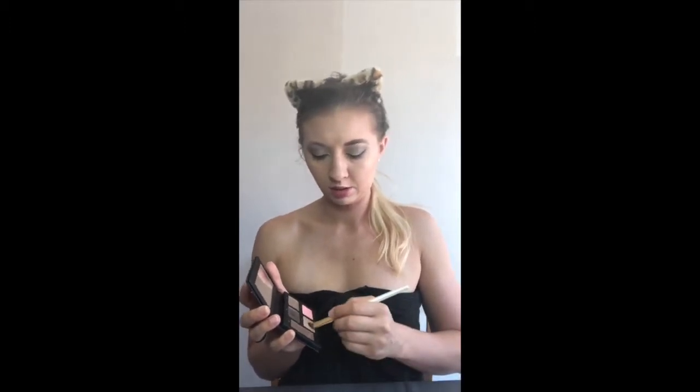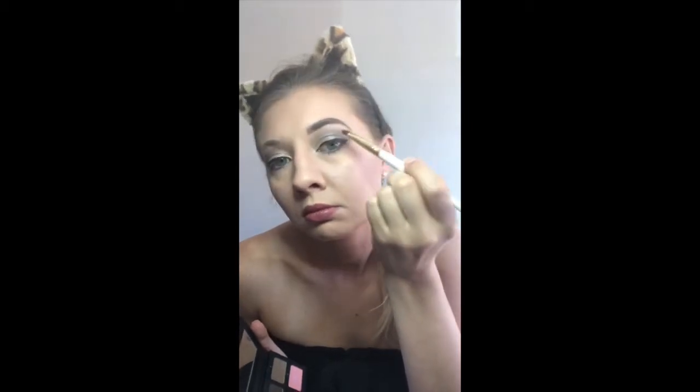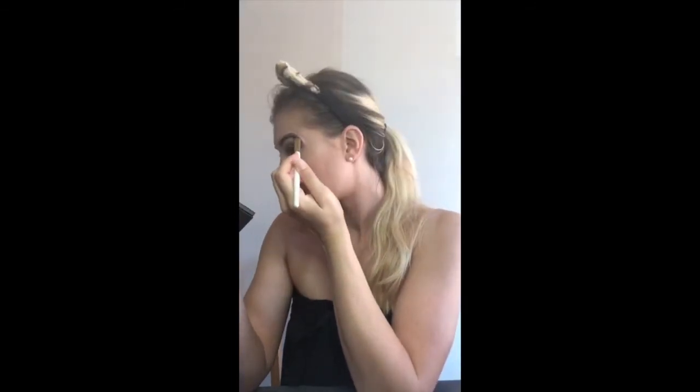I'm gonna use this little e.l.f. brush to do the highlight underneath. I could use this end, but I would prefer not. So it kind of carves it out a little bit and gives a little more highlight. It also helps you fix your eyeshadow if you went a little too high. And then we'll do mascara.